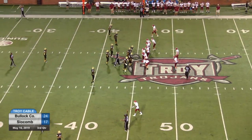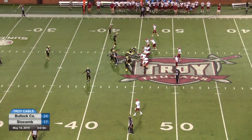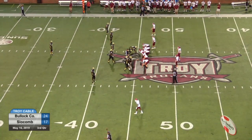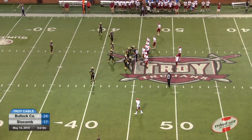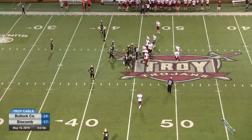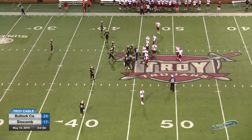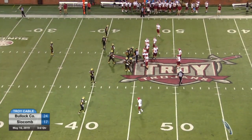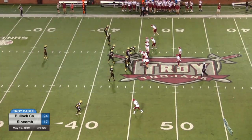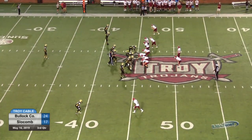Slocomb trying to regain the lead. We've been back and forth all night. And it's 24 Bullock County, 17 Slocomb, getting near the end of the third quarter with 24 seconds left. It's been a good game. Really has been a good game. And this was a first down play coming up with 24 seconds left.